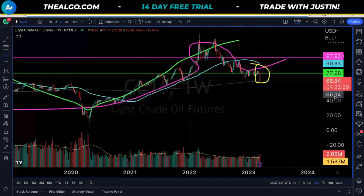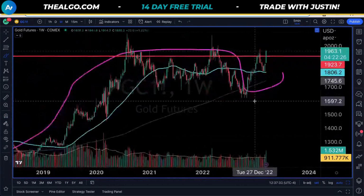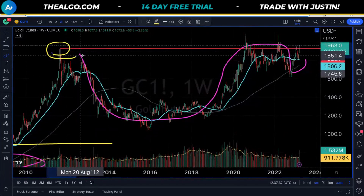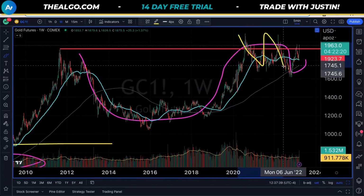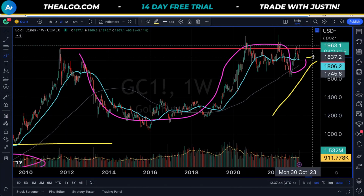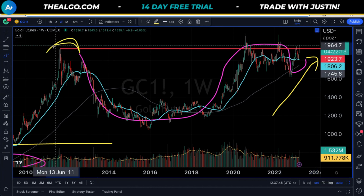We look to gold next, and we note here that gold, I'm looking at the gold futures, is actually back above its 2011 all-time high. It looks like it's trying to do a W. It's getting a big push off of its 50 weekly. And by being above 1923.7, we are above what used to be resistance.